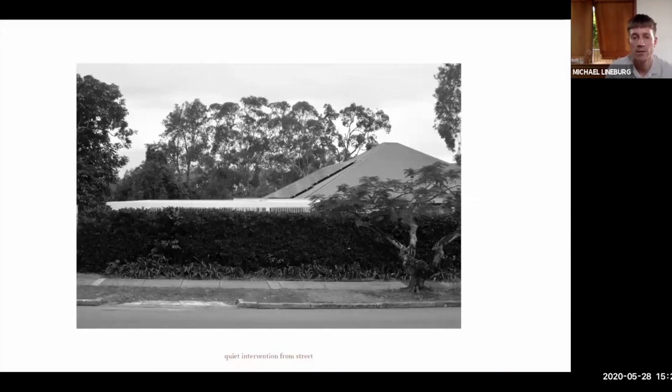And this is a view from the street showing the proposed works.